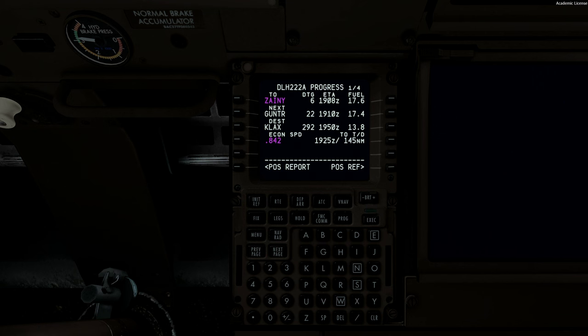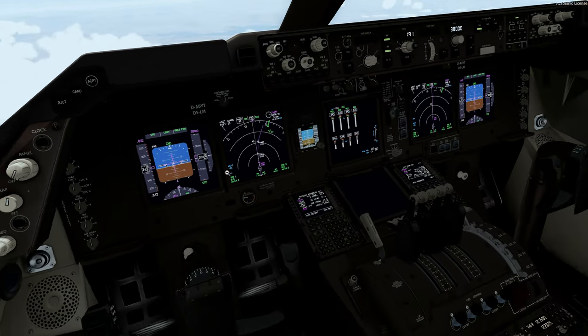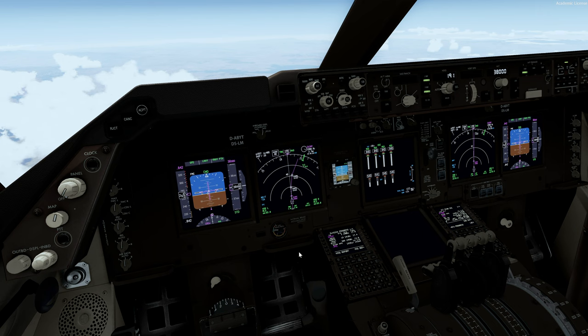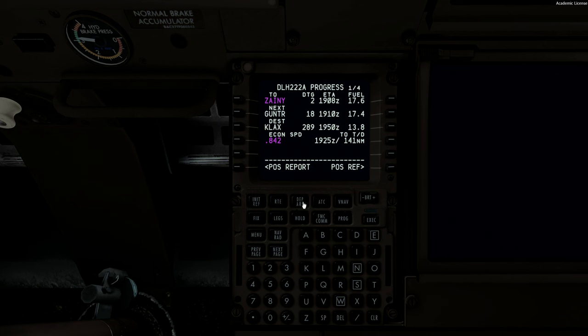So we're about 145 nautical miles, not about, exactly 144 now. And first things we're gonna do is we're gonna get the weather, and we're gonna check that this top of descent here is correct. But first, let's go and get the weather because we want to verify that the runway is checked. So 120.25. I'm gonna tune it over and then get the ATIS. However, I've already done that, so we're gonna go ahead and plan the arrival.